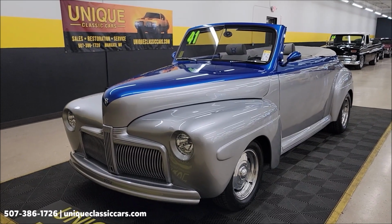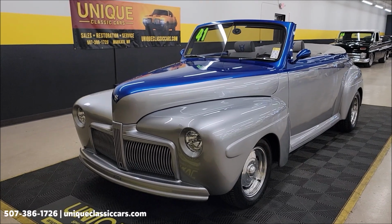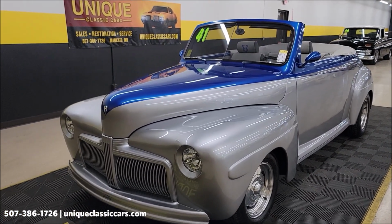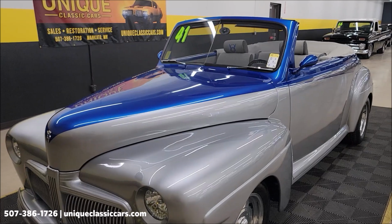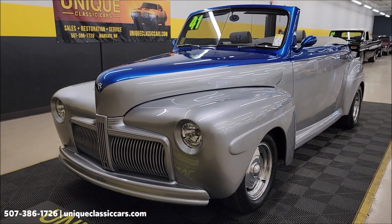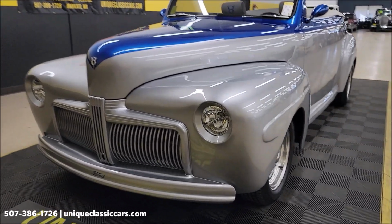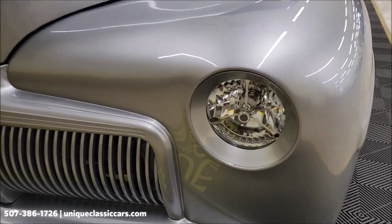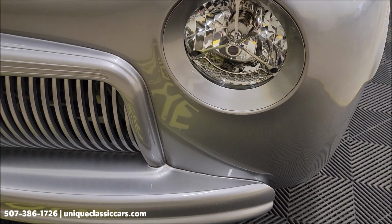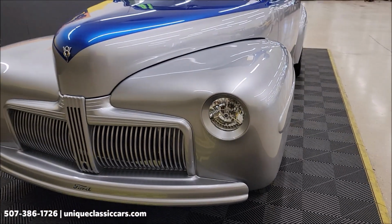Nicely equipped: power steering, power brakes, AC blows cold, heat blows hot. Two-tone color combination is bright blue accent on the top and nice sharp silver on the bottom. Frenched in headlights. They are a more modern headlight, as you can see, and it looks like they have the blinkers, marker lights built into the headlight itself.